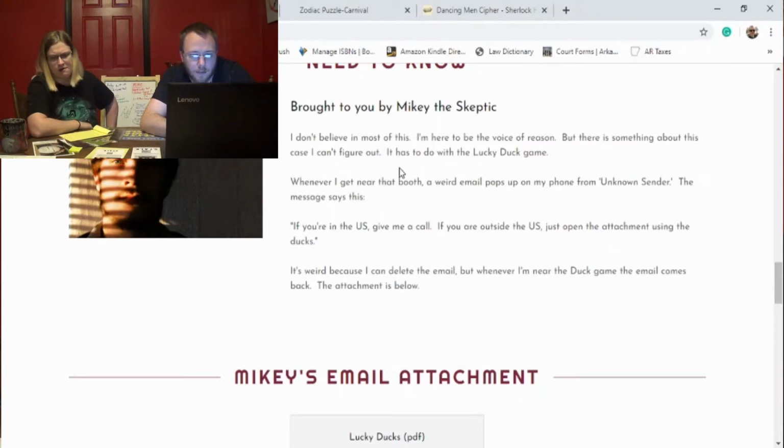I don't believe most of this as well. Whenever I get near that booth, a weird email pops up on my phone from an unknown sender. The message says this: if you're in the U.S., give me a call. If you're outside the U.S., just open the attachment using the ducks. It's weird because I can delete the email, but whenever I'm near the duck game, the email comes back. The attachment is below.